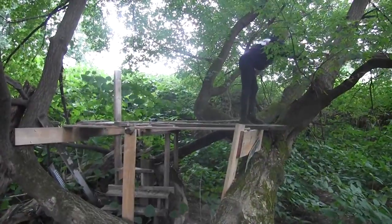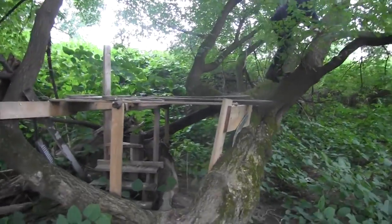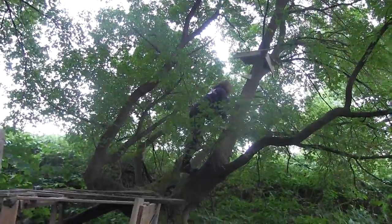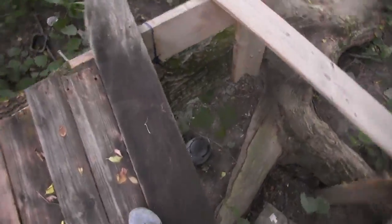So we've come across this platform growing on a horizontal tree. Rachel is climbing up to a hunting platform up top. I wonder who built this. It's a nice place to hang out. This person left a lot of trash, beer bottles and stuff. I'm not a big fan of that.